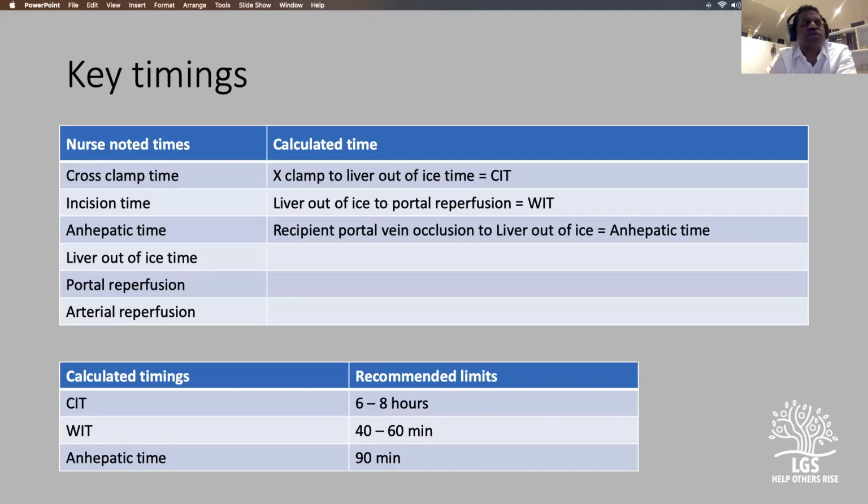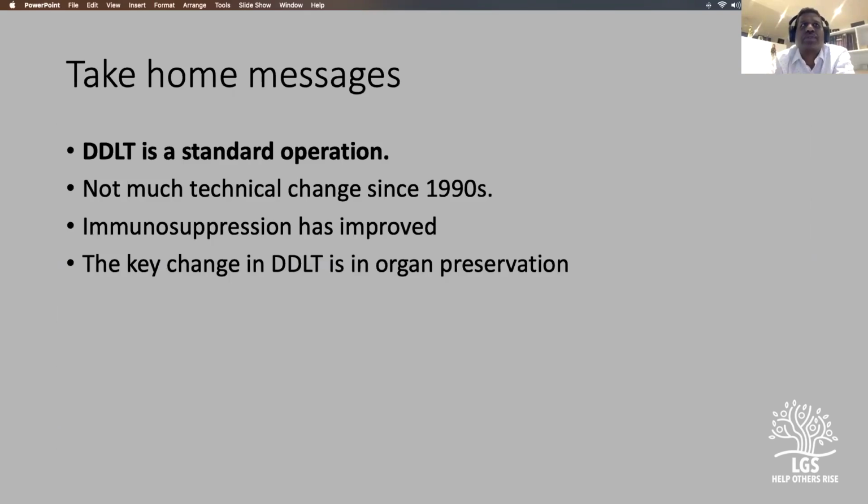Some of the key timings which we teach our nurses are the cross-clamp time, which they have to note, and the incision time to know the surgery duration. The anhepatic time when you clamp the recipient portal vein, the liver out of ice time, the portal reperfusion, and the arterial reperfusion. The cross-clamp time to the liver out of ice time is called the cold ischemic time. It's usually recommended to keep it less than 8 hours. The liver out of ice to portal reperfusion is the warm time. The recipient portal vein occlusion to the liver out of ice is what we use as the anhepatic time. Here I've given the calculated timing and the recommended limits.